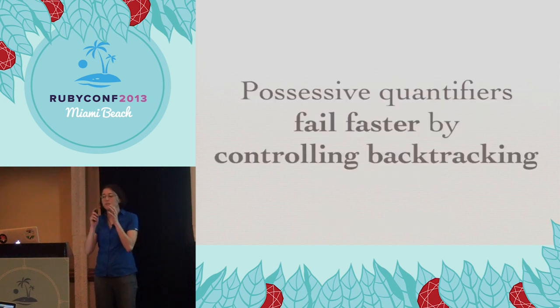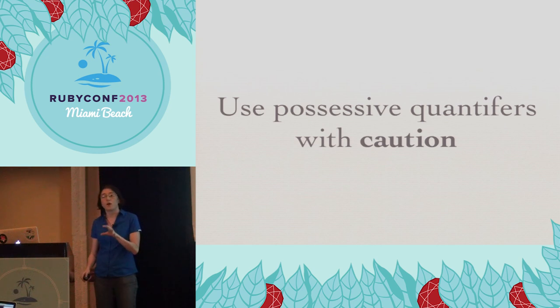Possessive quantifiers save both time and memory by making a regex fail faster. You use a possessive quantifier when you know there's a point in your regex where backtracking would be pointless. The match will fail no matter how many permutations it tries. Use possessive quantifiers with caution. They can potentially cause unexpected failures. Generally, I found the best place to use them is within smaller sub-expressions or nested quantifiers within your regular expression. When used carefully, they can significantly speed up a regular expression's matching.